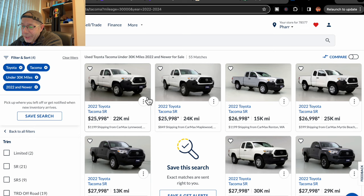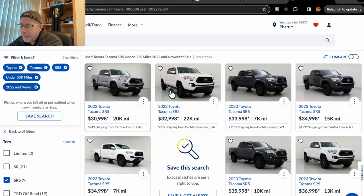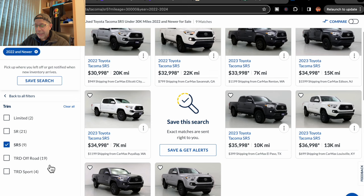You can see over here on the left, we have the different trim levels: Limited, SR, SR5, TRD Off-Road, and TRD Sport. For this video, I'm going to pick just the SR5 because for me, that's probably the best trim level that I can get for modding and things like that. So we're going to go ahead and select that. And it's going to show us, I believe, 9 matches, 9 trucks to choose from. Obviously, if you went with something else like a TRD Off-Road or a Sport, there are more. And if you increase the mileage, obviously you'd get more examples as well, or more trucks that are available.